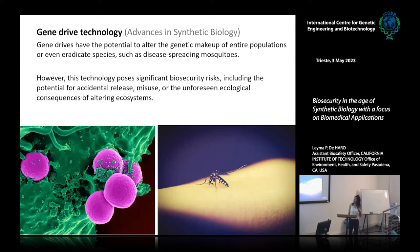However, there are significant biosecurity risks that must be considered, including the potential for accidentally releasing an organism into the environment that might alter the local environment where it was released. And there could be unforeseen ecological consequences. And then, of course, there's the intentional theft and release for nefarious intentions.